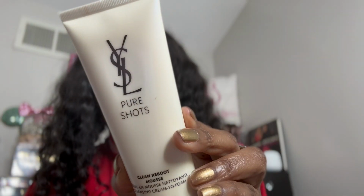I have been using YSL. This is their Pure Shot. Fragrance is very strong. As you know, it's a YSL product. YSL is a fragrance house as well. Use it very sparingly, but you will get efficacy out of this product. You will feel like your skin is very clean, very hydrated, very moisturized, because it doesn't strip your skin and it adds moisture to your skin as well.